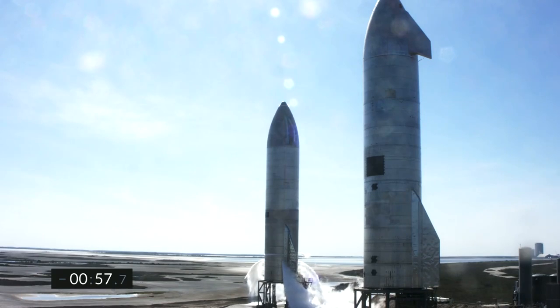T-minus 1 minute to the launch of Starship serial number 9. Propellant loading is complete. Next event is retract of the quick disconnect from the flight vehicle.